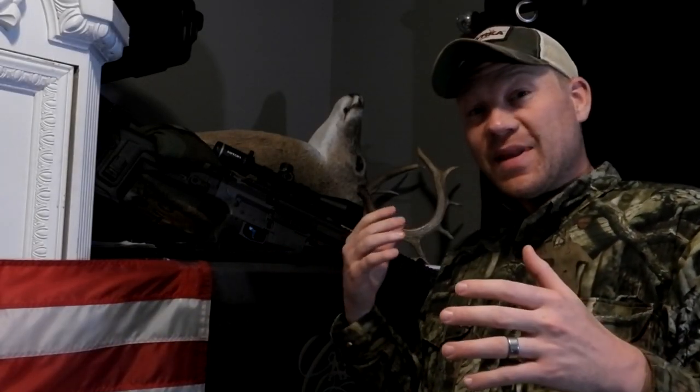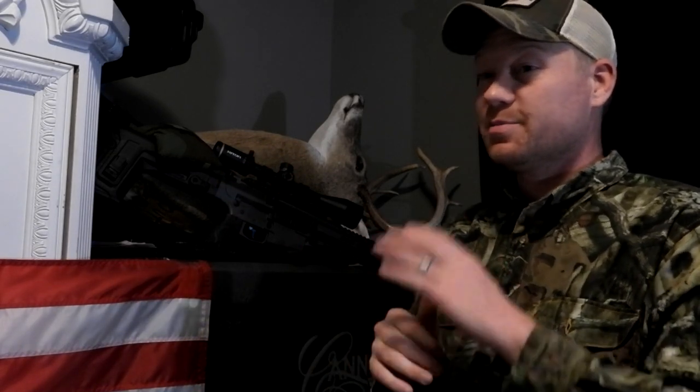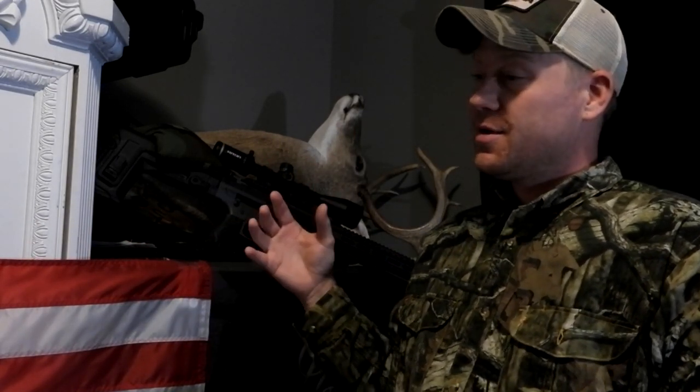So after the fact, I was glad we let that first buck we saw walking in go, because once you know it, here comes some big old monsters. Our guide, he said, look, he said, there's two monsters. They're headed this way, big mature deer.